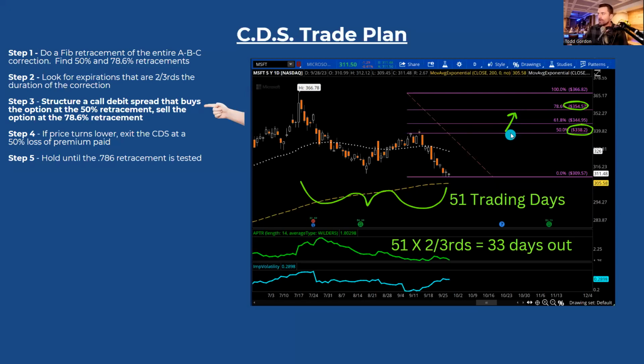But you want to try to get up to the decision point. This is the retracement of last resort. This is the decision point, whether the market is likely to continue higher or this is a false break, and we're going to do that.